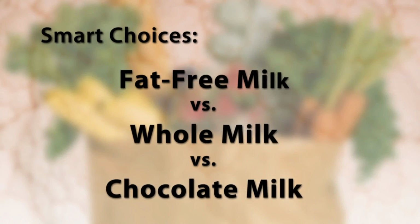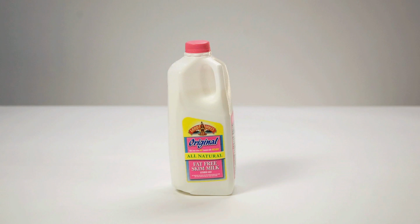Let's compare some dairy products. Which would be the best choice to serve the individuals you support? Fat-free versus whole milk versus chocolate milk. The best answer is the fat-free milk.